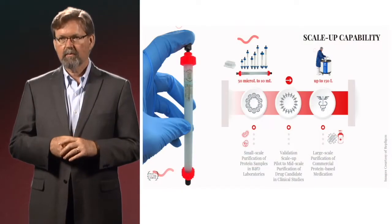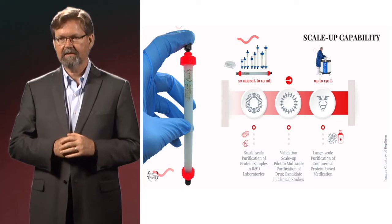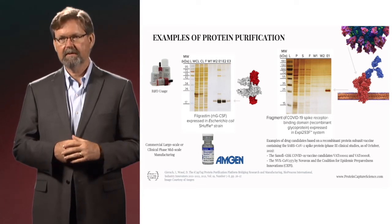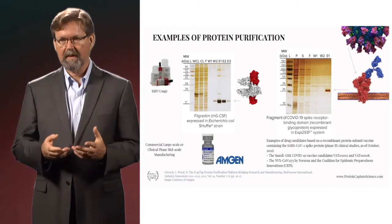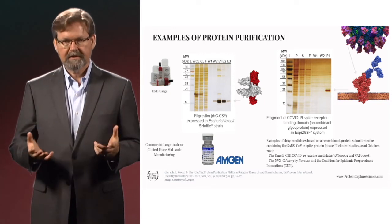And we've also worked with partners who can scale these processes up so that they can easily go from laboratory scale into manufacturing scale. And we've produced many case studies and examples, including filgrastim, which is a biosimilar of Neupogen, and the COVID-19 spike receptor protein, and shown that this single platform can easily purify both of these two targets. And so that's the technology that I wanted to show you.